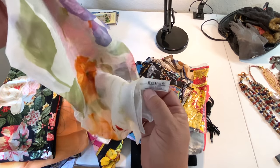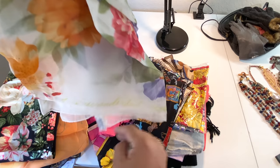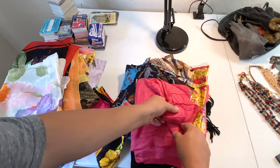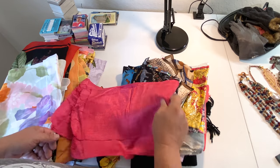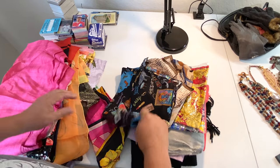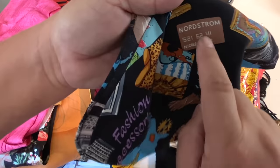There's Echo, made in China. That's not as good as Italy. But it's still a pretty little scarf. It's going to take a lot more than that to impress me now, though. Valentino and Ferragamo stuff. Get out of here with the made in China stuff. Right, this is Nordstrom. That's kind of funny. It's got little credit cards, Nordstrom credit cards.